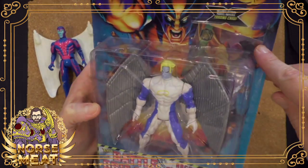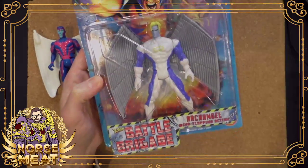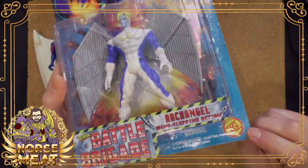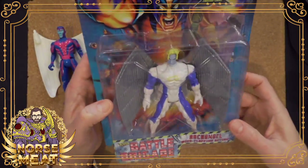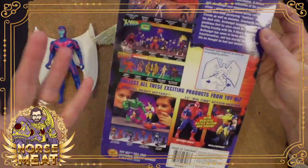Of course, it has a trading card. It's from the 90s. It's got to have a bunch of junk. Still Toy Biz. Oh, Toy Biz. We remember it fondly. And let's see. Oh my goodness, we get just so much.